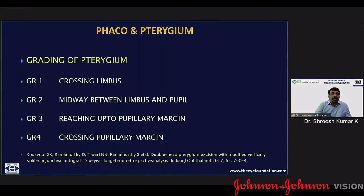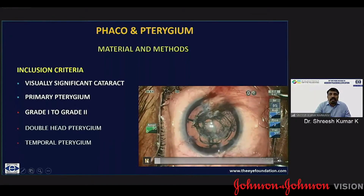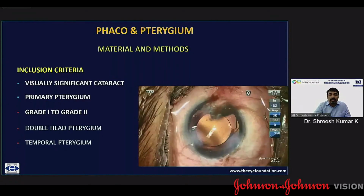Grading of pterygium. The pterygia were graded according to the extent of involvement, and it's our own grading system, which was published in 2017. Grade 1 and grade 2 pterygiums were included in our study. Grade 1 is the pterygium which crosses the limbus, and grade 2 is midway between limbus and pupil. So we included all primary pterygium. We have not included any recurrent pterygium, only grade 1 and grade 2 pterygium. Double pterygium also we have included, and temporal pterygium were included.